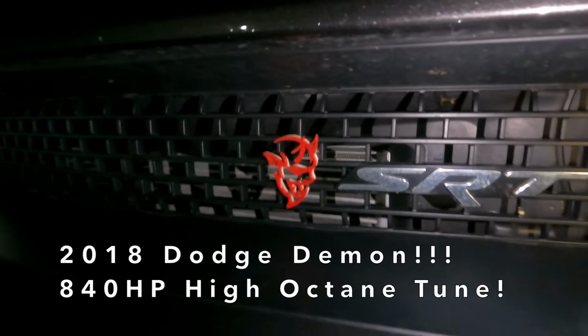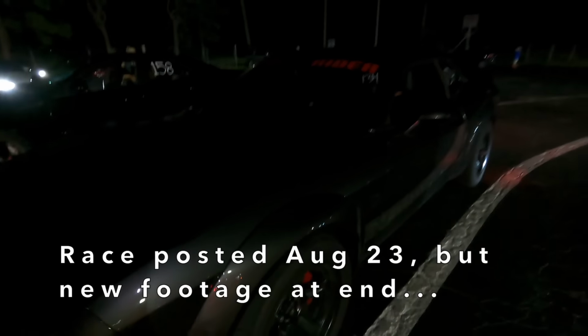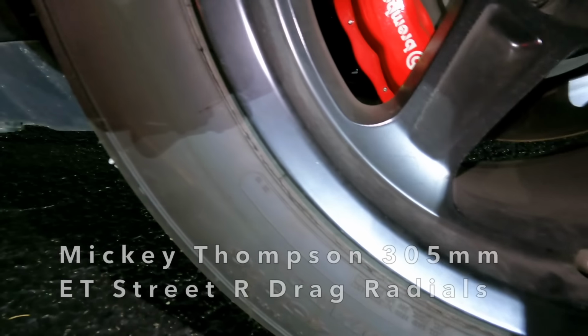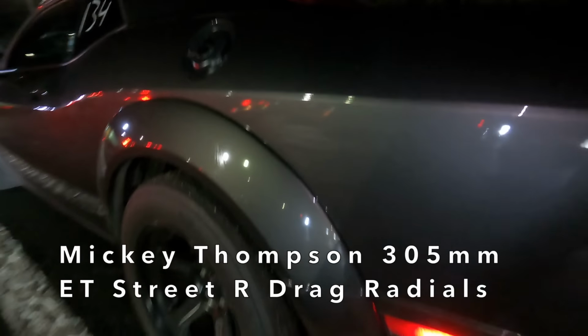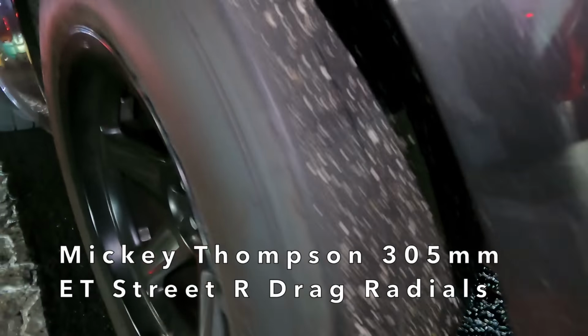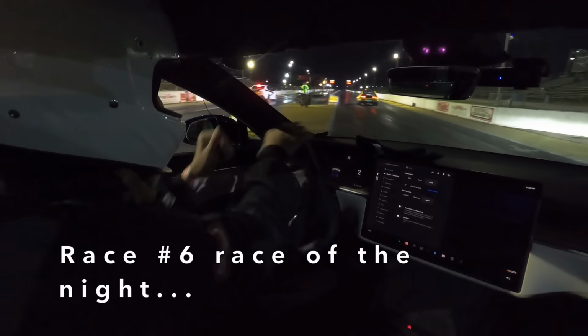It is the mighty Dodge Demon. All right, this Dodge Demon is on Mickey Thompson's. He's on 305 millimeter Mickey Thompson ET Street R tires. And you can see those are sticky, all the stuff sticking to those. All right, we've got a serious competitor on this one.